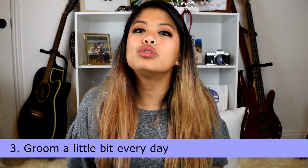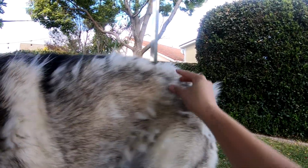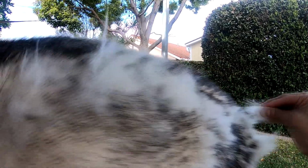Number 3 is to do a little bit every single day. Now this isn't really a time saver, but it's more of a time management principle. I definitely do not suggest letting it get as bad as Gryphon got in the 7 days that we did not brush or comb her hair.